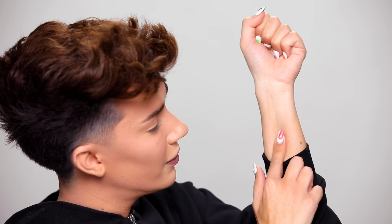These are absolute trash. For $62, you get 5 shades of some of the worst eyeshadows I've ever seen in my life. You guys, look at this. What is that? Dust. That is dust, the literal dust. Where is it? For $62 for 5 eyeshadows, and that's what you get? No! That's a joke. That is an absolute sick and twisted joke.